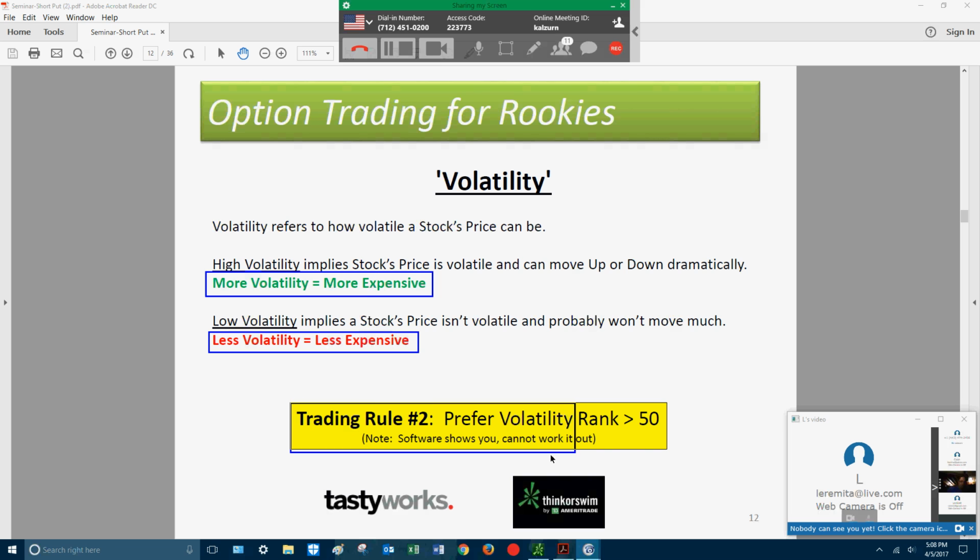So that gets us to trading rule number 2. We prefer to sell puts when the volatility rank, don't worry about these terms, I'm going to show you examples, is greater than 50. Greater than 50 means it's a high volatility stock, which means it's more expensive, which means we're selling it at a premium. Now you can't work out volatility on your own. You have to have software that shows you.